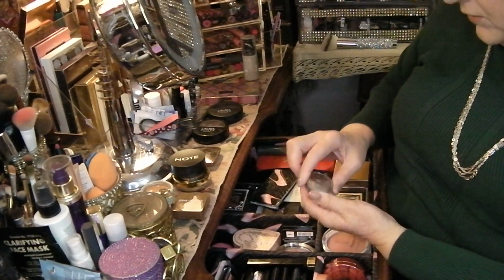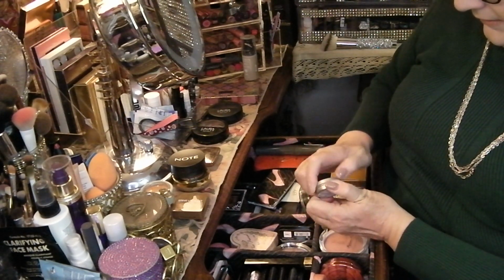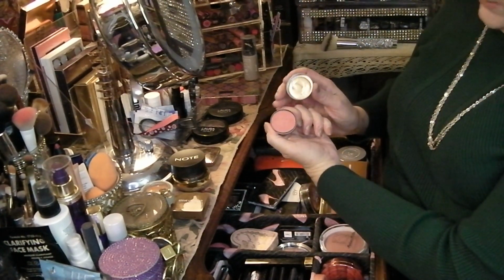Here is one by Cargo. This one is in Bali. If I can get it open. Really pretty.